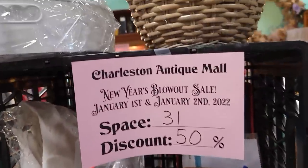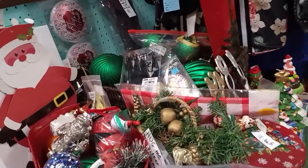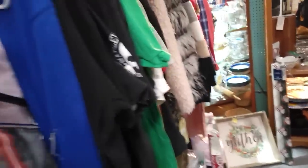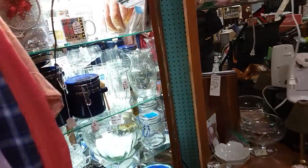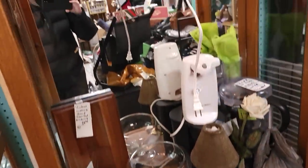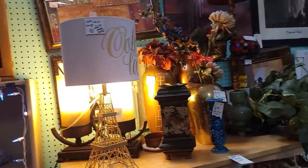Now that's the kind of sign I like to see. 50% off. It's a lot of clothes, some Christmas. Definitely not looking for Christmas right now, but let's see. There's a couple little hard goods things piled in here. Let's see. Anything that we can't live without? I am just not seeing anything.